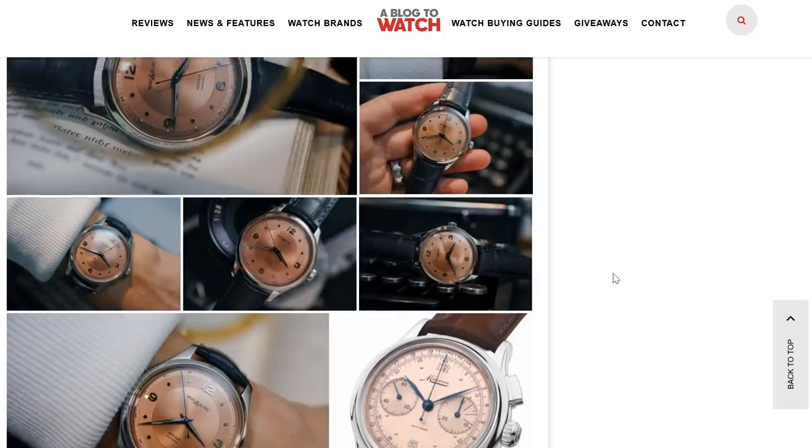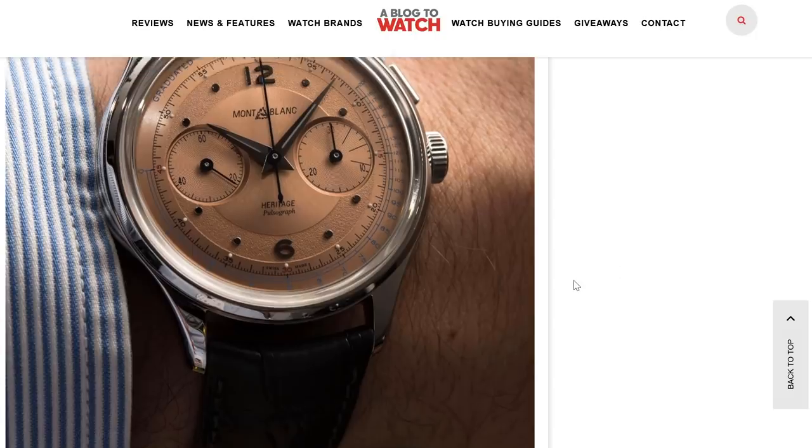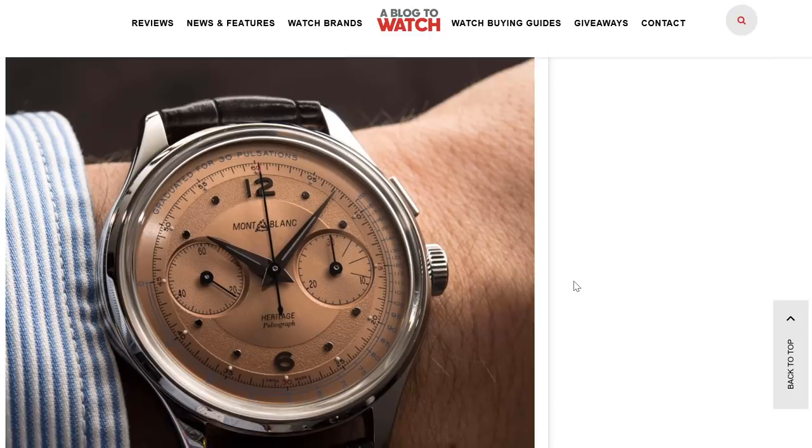So the three-hand is the watch to get in terms of value. Because it's the same thing. The movement's different, but it's the same vibe for a much more reasonable price.